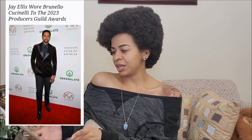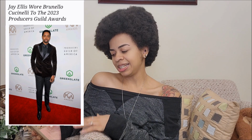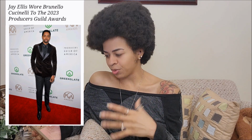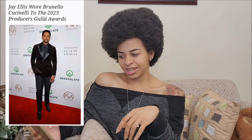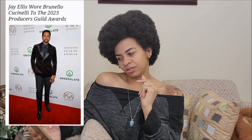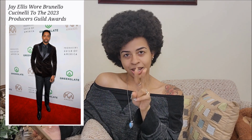Jay Ellis in Brunello Cucinelli. I like this. It's nice and suave. You got the gray and brown. Is that a brown or that green brown? No, brown. That nice little low key, rich, deep brown with that blue silver or gray silver, I guess. That just looks real nice. And he's like, you see my skin?